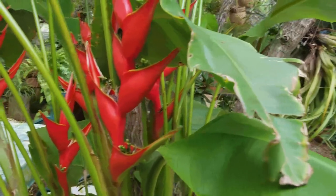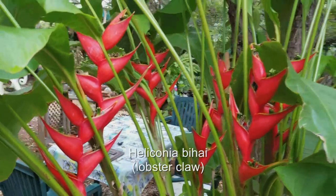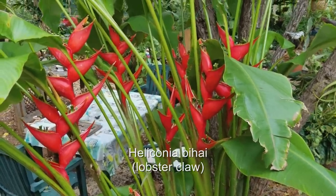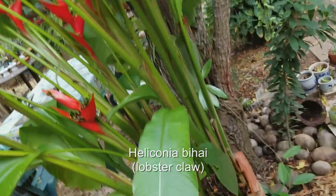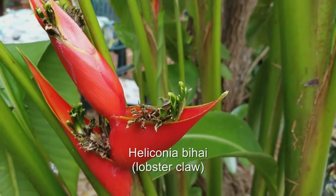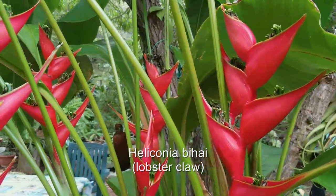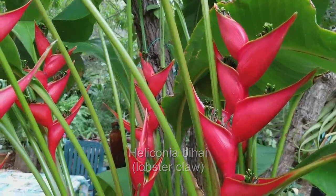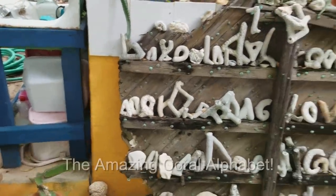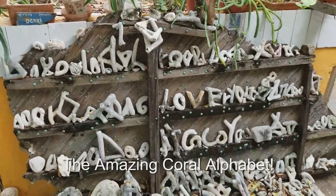Oh, that's it, it catches the rainwater. Yeah, it's the rainwater. Oh, this is beautiful. How long did it take you to get these? You had to look for a long time to find them. Yeah, of course. Look at that.